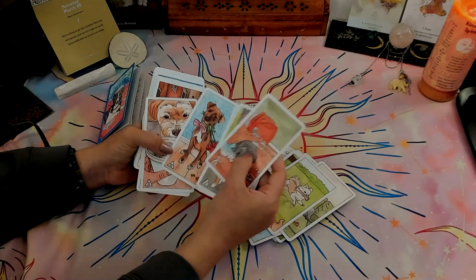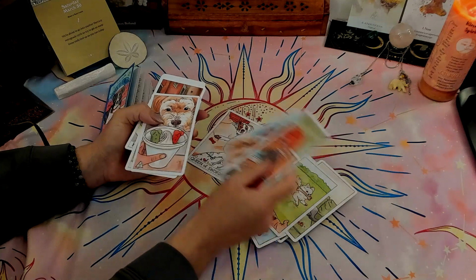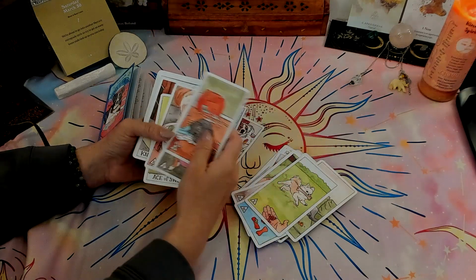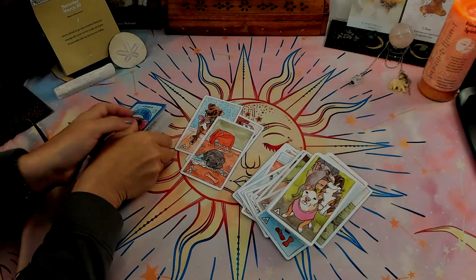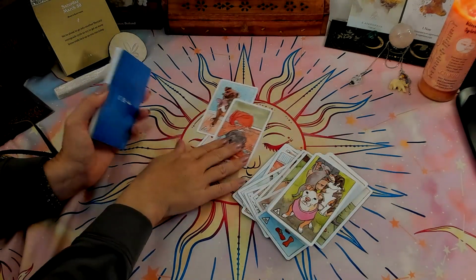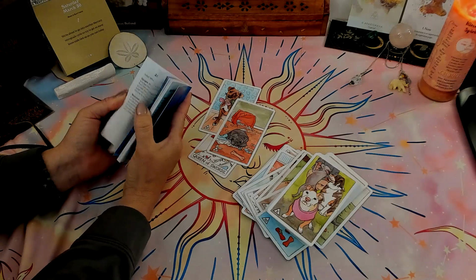I could see this like maybe being sorry, like I'm sorry. I don't know, there's like a couple. I think I'm going to go with this one though. Let's see. Six of Swords. Why are you the Six of Swords?